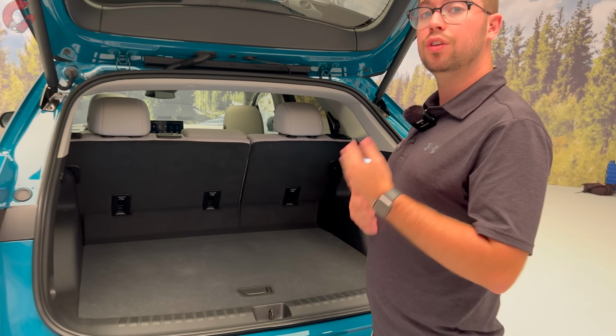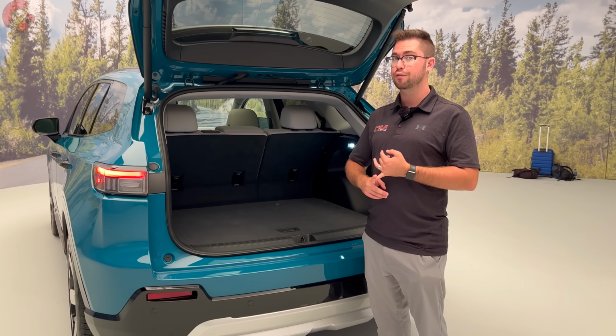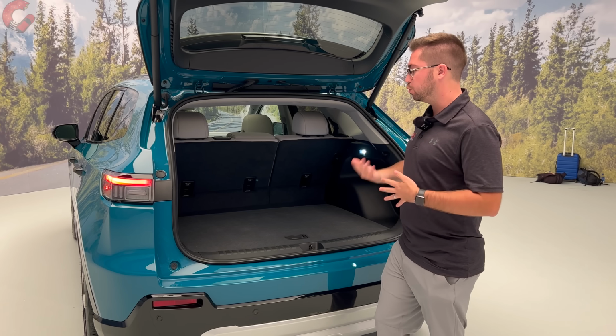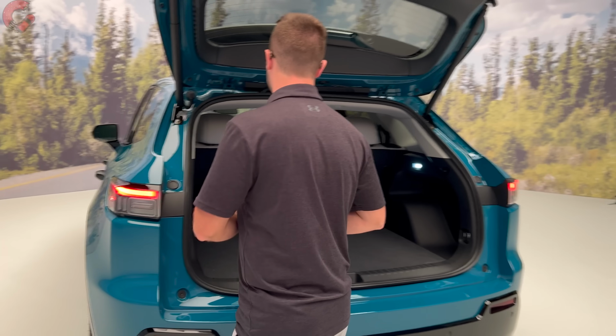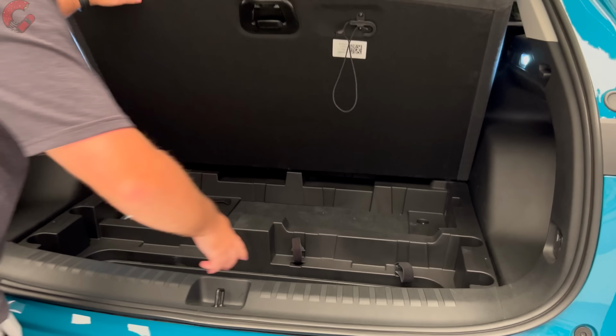If you're comparing that to some of the other electric rivals, that is going to be very similar to what you're going to get in the Hyundai Ioniq 5, the Mustang Mach-E. It's going to be about 10 cubic feet less than a Tesla Model Y, if that's what you're comparing it to. And as far as a CR-V, it's going to be quite a bit behind that, about 15 cubic feet or so.